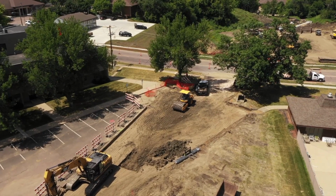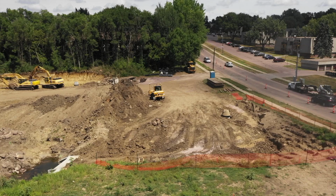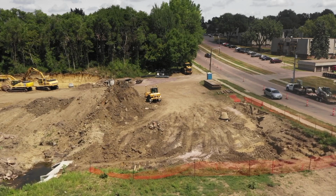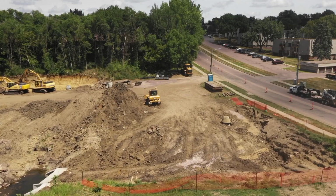So this was really a great opportunity to coordinate projects. I mean, a drainage project along with the street project. Does that happen a lot for the city? No, that doesn't happen a lot. So it was kind of a coincidence, wasn't it? Yeah, it was great that we could team up with the DOT on the interchange project.